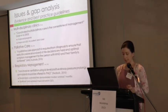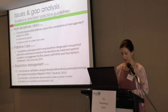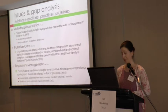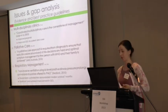In addition to the patient and staff feedback, we also reviewed the literature to compare local care with that recommended for people with MND. And we were able to back up what staff and consumers were saying with evidence about the importance of a coordinated multidisciplinary approach and early palliative care on patient outcomes. We also identified another large gap in our management of clients with respiratory impairments. So we know there's quite a bit of evidence to suggest that it would be appropriate to access non-invasive ventilation for people with respiratory impairment in MND, and that it can improve survival and quality of life, but rarely were patients in the Illawarra offered this as an intervention.